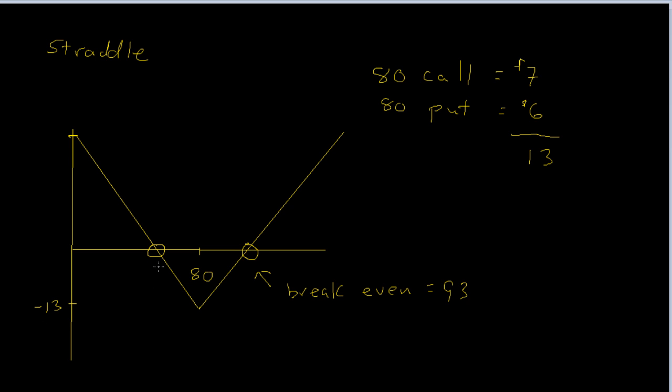Down here, you're using the put option, and when you're using the put option, you want the price to go down. So the price has to fall enough to cover the cost. So the break even here is going to be $67. Right? In this case, you can buy it for $67, sell it for $80. That's a $13 profit, and it cost you $13 to create this strategy. Okay, your maximum profit here is going to be $67 on the downside. Okay, and I should label my graph here. Okay, this is going to be profit, and this is stock price.